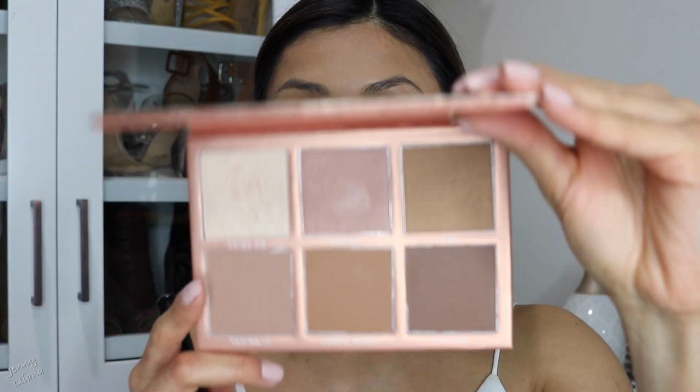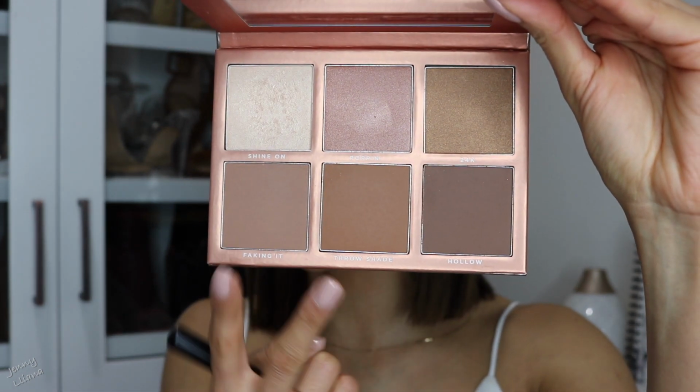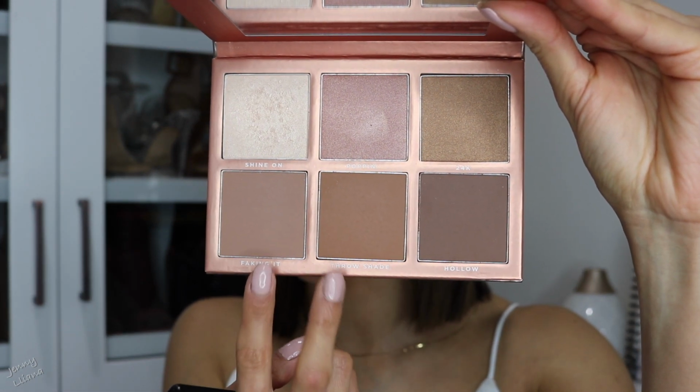Next, I'm using my Sigma Highlight and Contour Palette, and I'm gonna be mixing these two powders right here. This palette is honestly so nice. It's so pigmented, so make sure that you use a light hand with it.